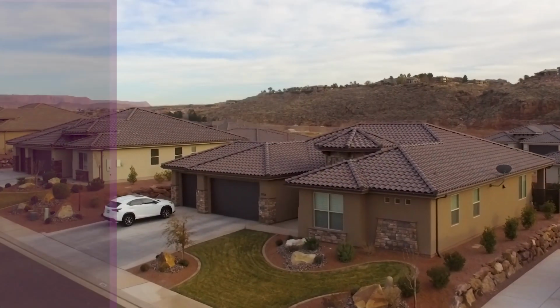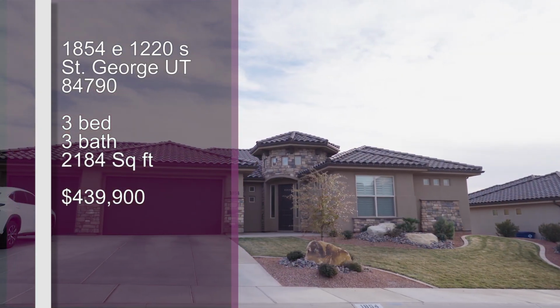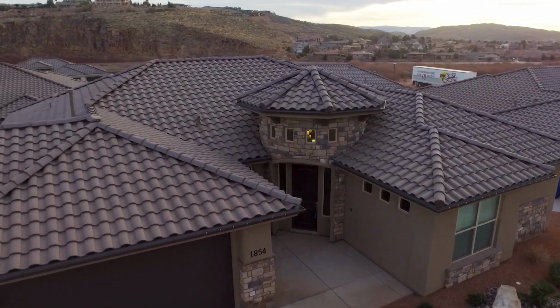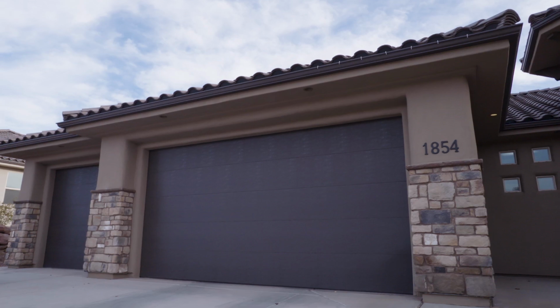So it's always a great time to go look at St. George real estate, where they got those beautiful red rocks down there. And I've got Chase Ames with the Ames team. So Chase, this is a beautiful property. Where's this one out in St. George? Thank you. This home is truly spectacular.